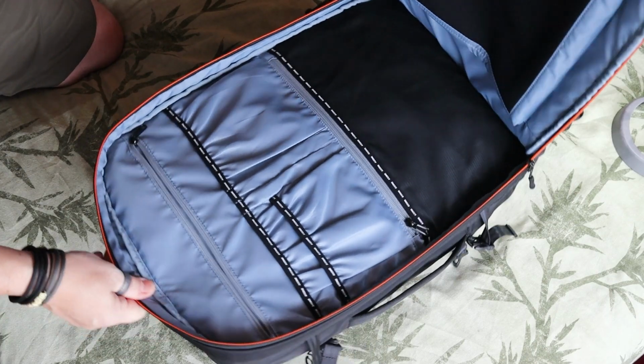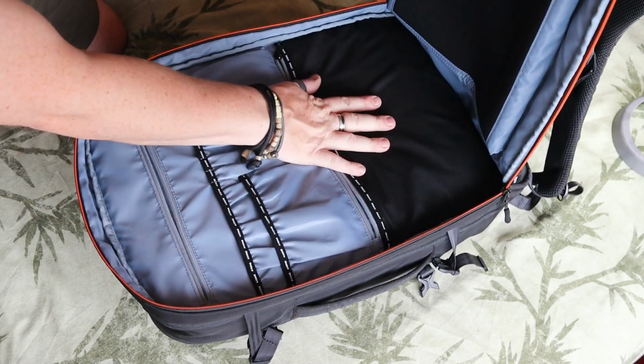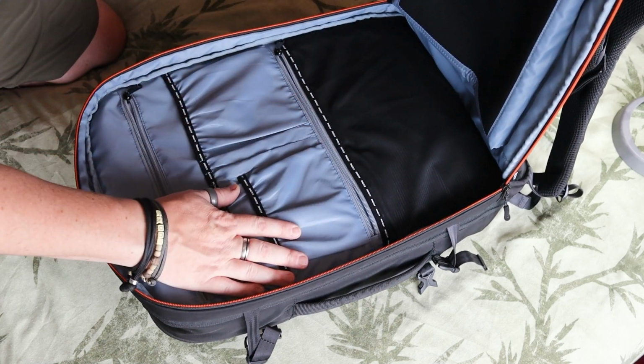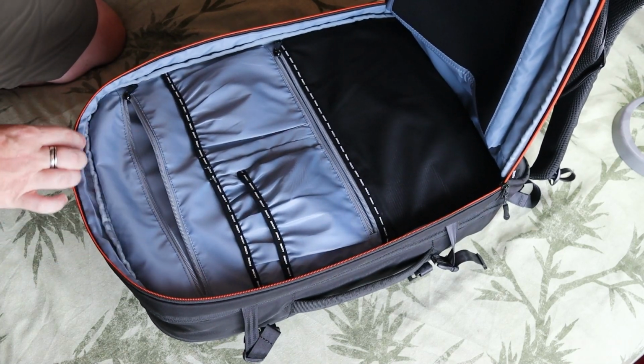Now on the front of this section, which I guess is probably upside down for you guys now, we have some more organisation in here, some really nice large pockets so that you can put all of your cables and your wires. Then you have some other additional pockets here to put more stuff in, and another pocket here at the top as well.